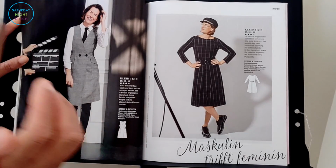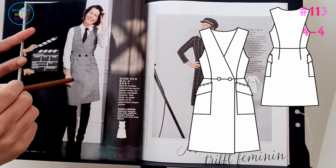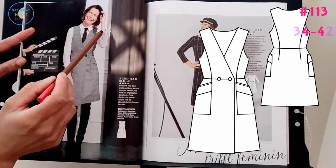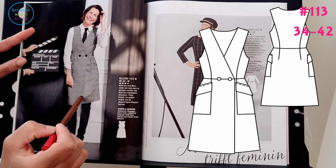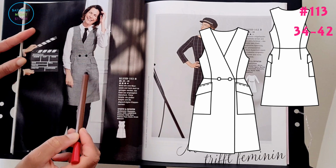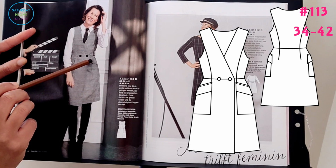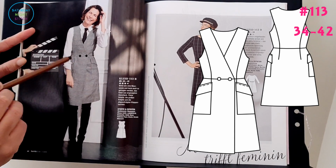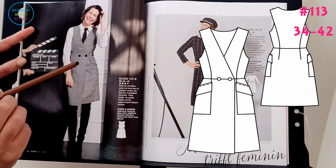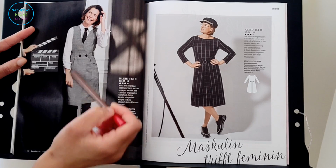So awesome. We've got that pinafore dress again, number 113. And the more I see it, the more I like it. And this time it's been layered over a white shirt and they've used a check fabric. And oh, good points for pattern matching across those pockets. Even the pocket flaps, the slanted pocket flaps, they've attempted to pattern match. That is some high level sewing there and much appreciated. So I really like that. I actually like that and I would wear that.